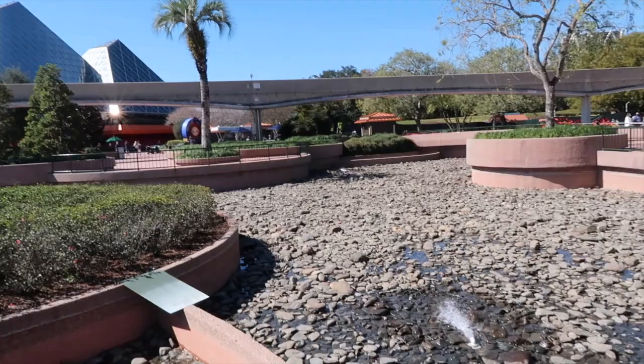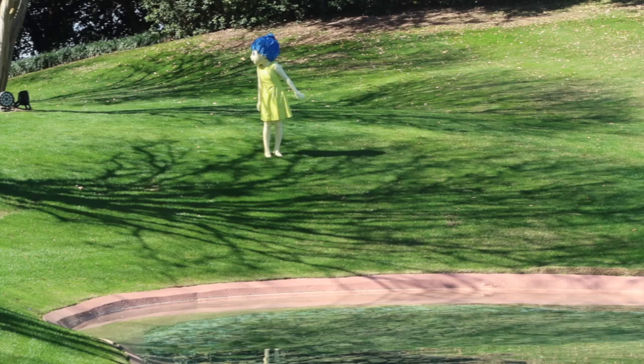Yeah, see every day. Looks like maybe they're filling it up. But we're getting a picture because I love Figment. Here I go. I wish she sees that.